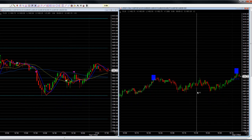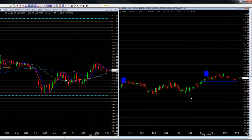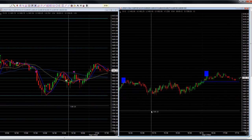You can see a couple of times it's tested it, it's held, and then eventually it's tried to go higher, but hasn't even really done that. It's just stuck within a sideways channel.